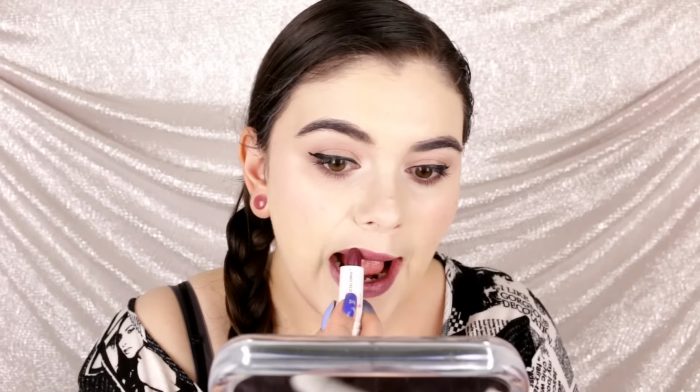So this one is really patchy. So this is more of a sheer lip color. So let's see how this looks. Yeah, that's a really pretty color. I like it. All right guys, so that is it.